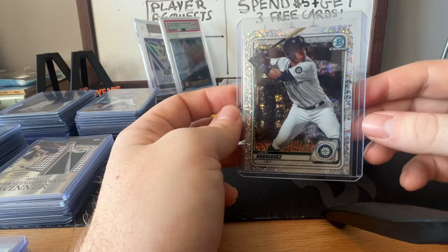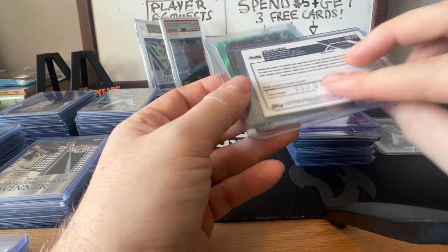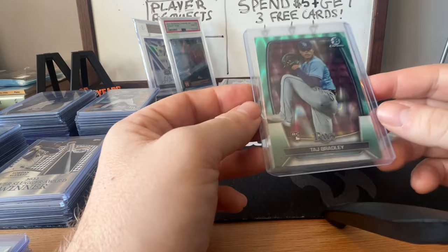A couple of rookie card pitchers. Dylan Dodd, I think, has a lot of love within the Braves community. This is a really nice one. This one's out of 50. 2 out of 50 on the rookie. Love that one. Big fan of Taj Bradley. That one was numbered to 199.